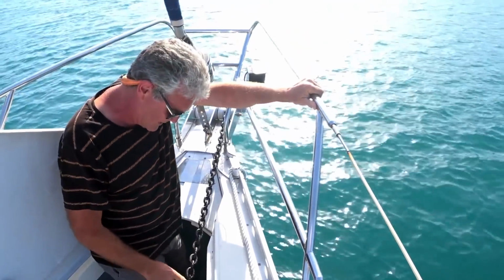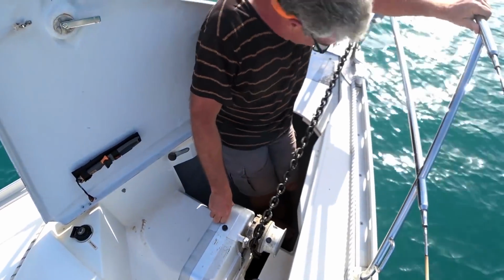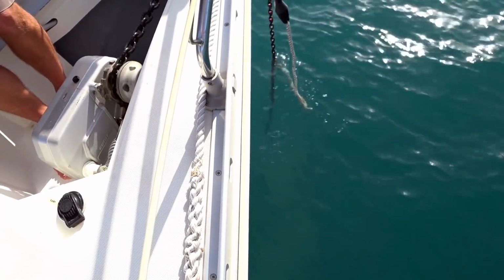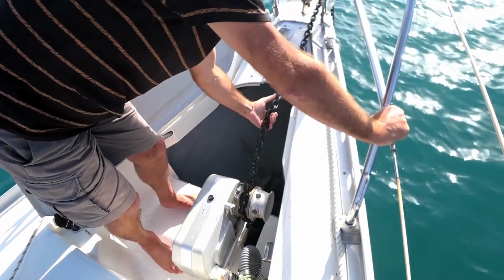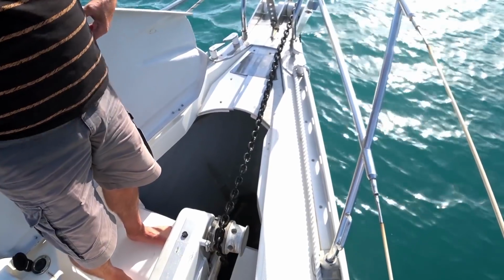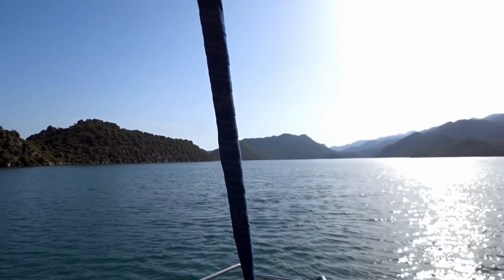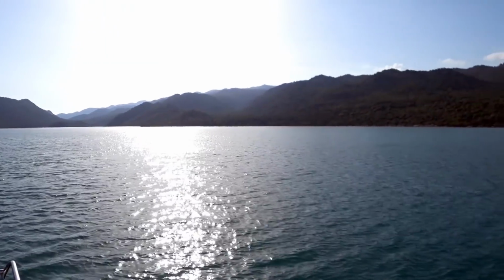Actually, I was just noticing when our chain's been in the water, it's in really good nick. Yeah, it's a lovely dark colour, isn't it? Floppy chain is a happy windlass. That's right. Gotta love that snubber. What another lovely place to spend the night. Yeah. Feels like we're on holiday.